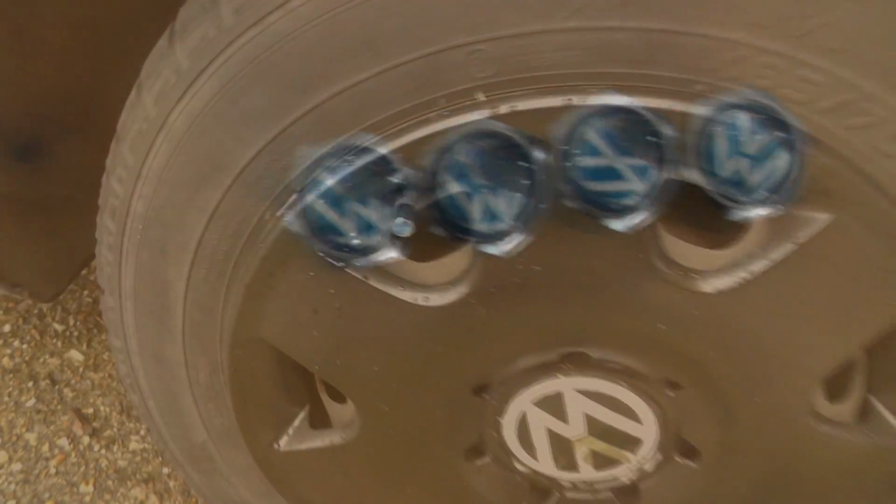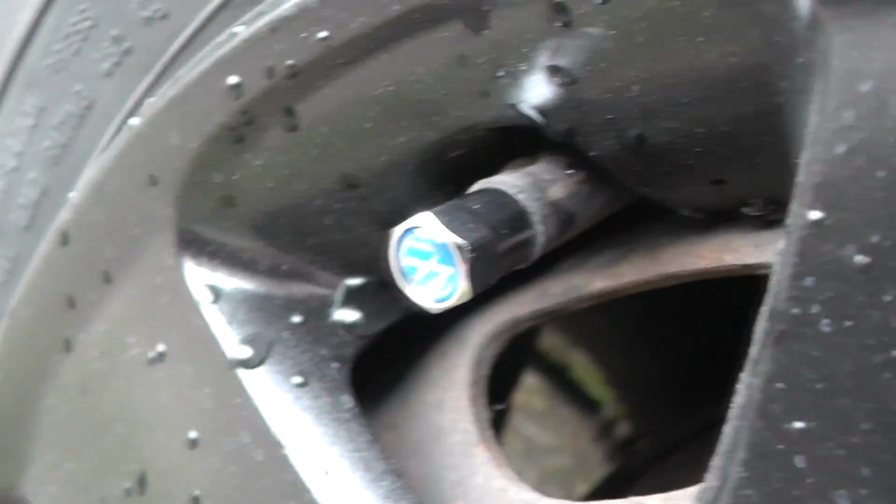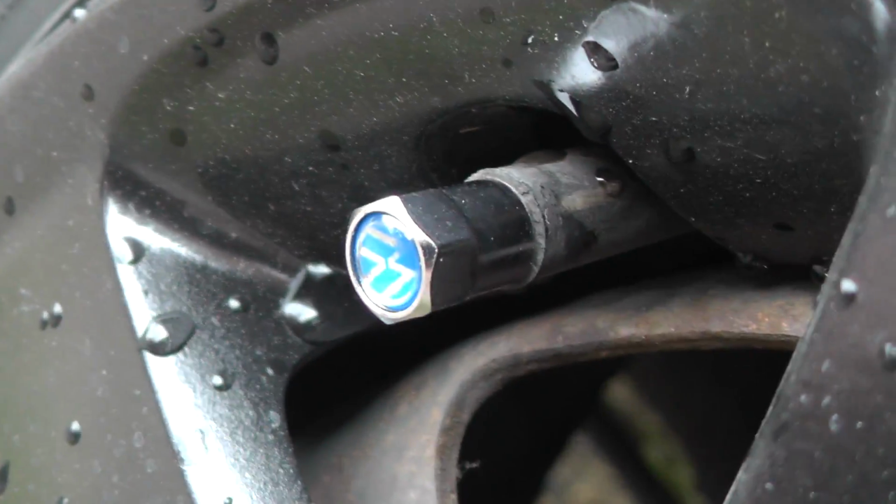Speaking of which, for 3 quid I got these bad boys on Amazon which match the car really well. I didn't think they were worth a Pointless Polo Project episode, as if you can't remove and replace dust caps, you probably don't have hands.